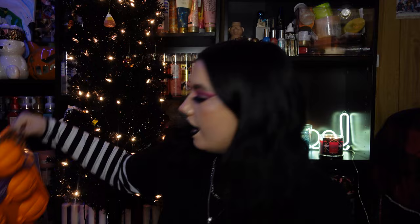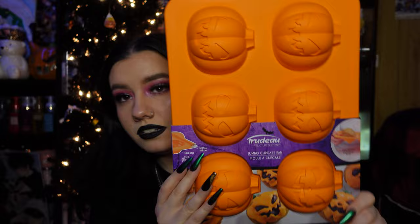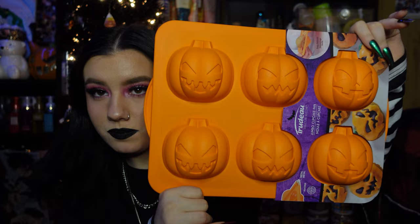And then me and my girlfriend impulsively picked up this jumbo cupcake pan, and look at them, they're jack-o'-lantern shaped, and we have plans to make cute little spice cakes with these. The last of the kitchenware is going to be these. I picked up two of them. These are glass bowls, with cute little bats.